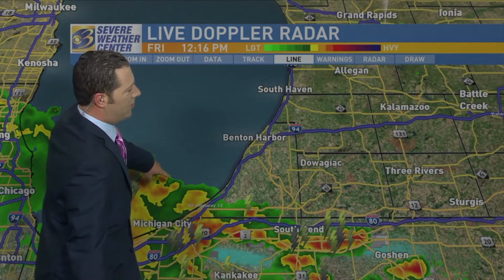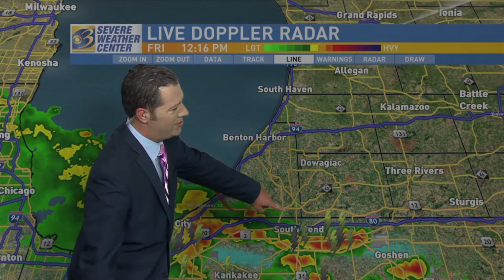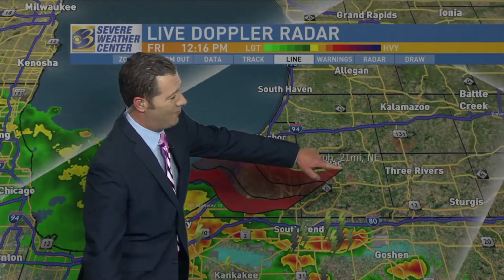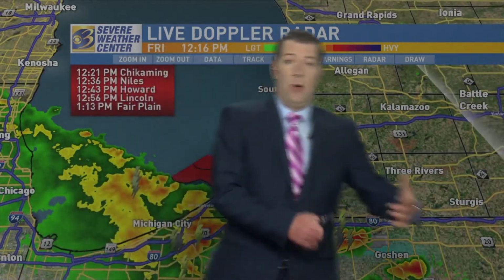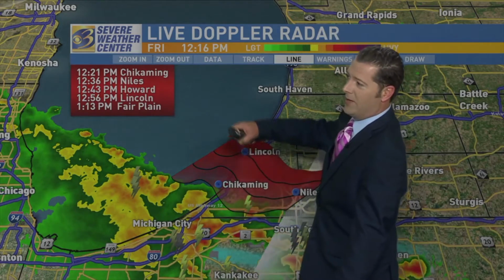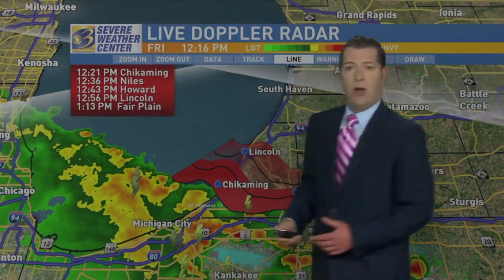So we're looking at these storms from roughly north of Michigan City into lower Berrien County and right along the Michigan-Indiana line. And we're going to draw our storm track out toward the northeast on order of about 20 miles per hour. And you're saying, why 20 miles per hour? That's their motion, or that's their momentum. So that's going to bring, right now, while we're on the air, heavy downpours toward Niles. And eventually Howard and Lincoln, 12:43 and 12:56.